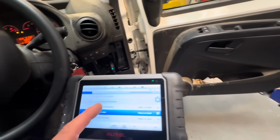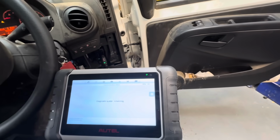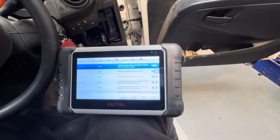We know it's the airbag, and then we've got 6 engine control faults, but don't forget we've got a lot of stuff unplugged as well, including that AdBlue tank. So I guess we'll wait till that goes off, get it plugged in, get it topped up, and then try again.